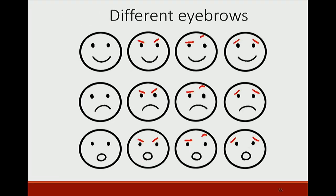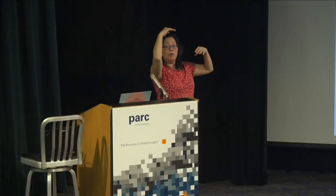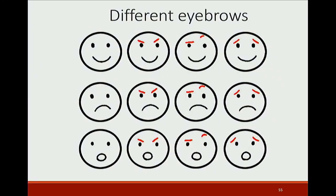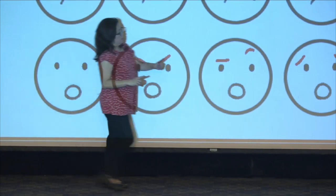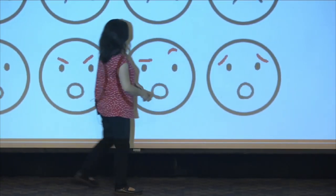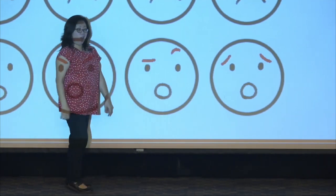Now, you could draw the same face and just change the eyebrows, and you get a whole bunch of different emotions as well. Notice that if you point the eyebrows down, it's angry. Point them the opposite way, they're kind of upset. One down, one up is kind of like, huh?